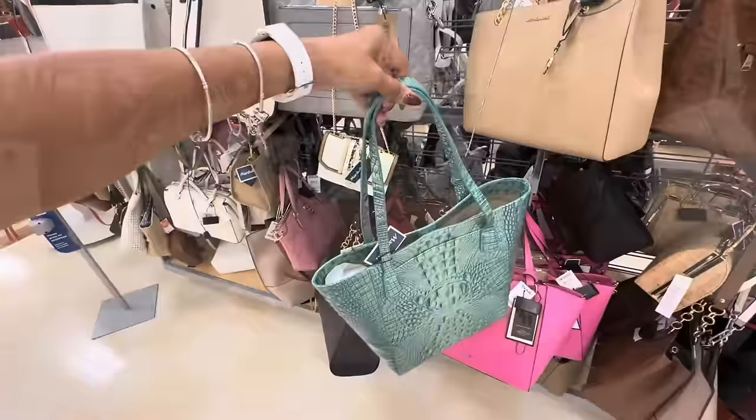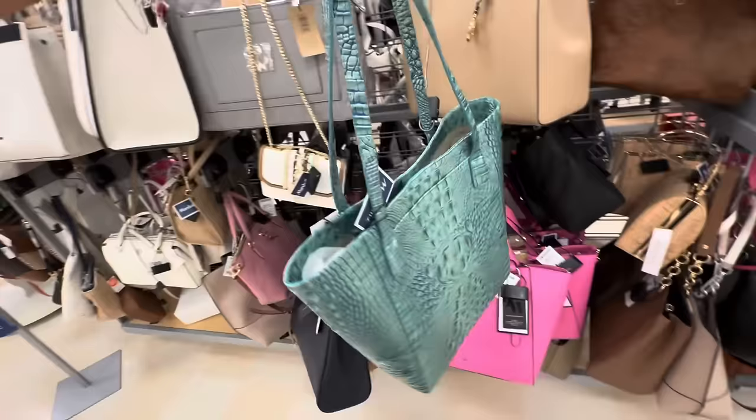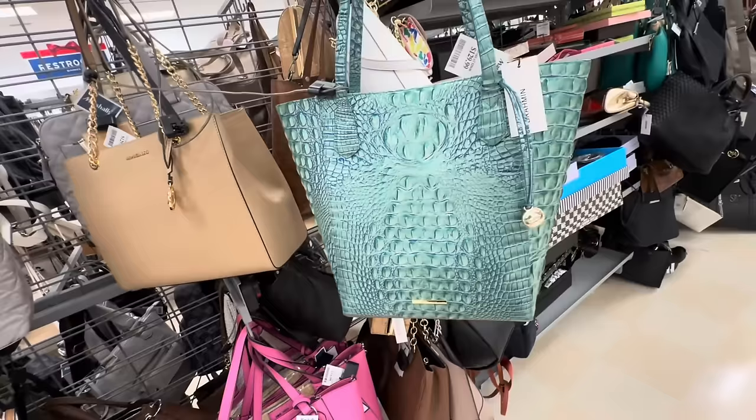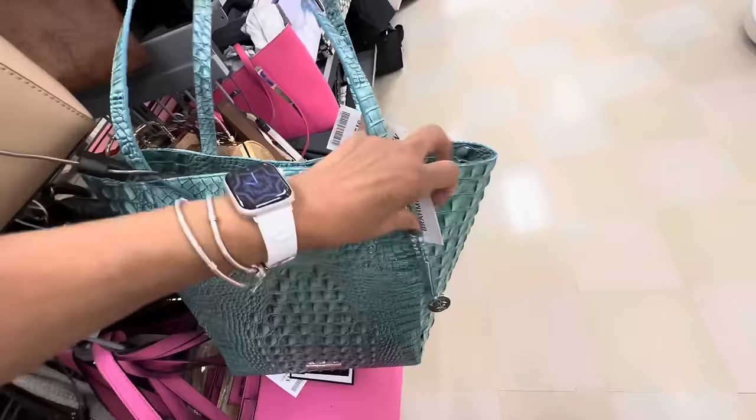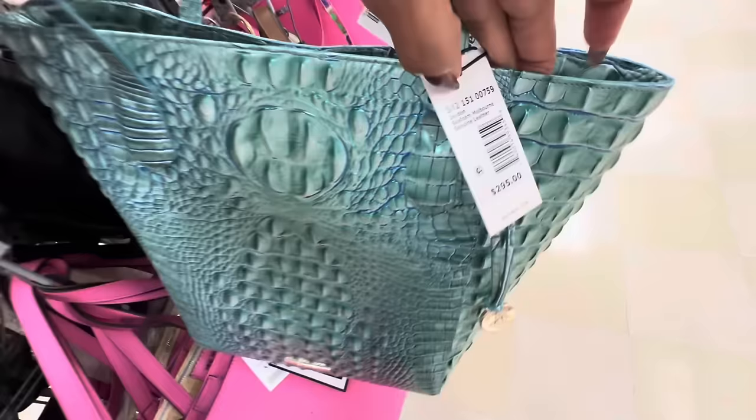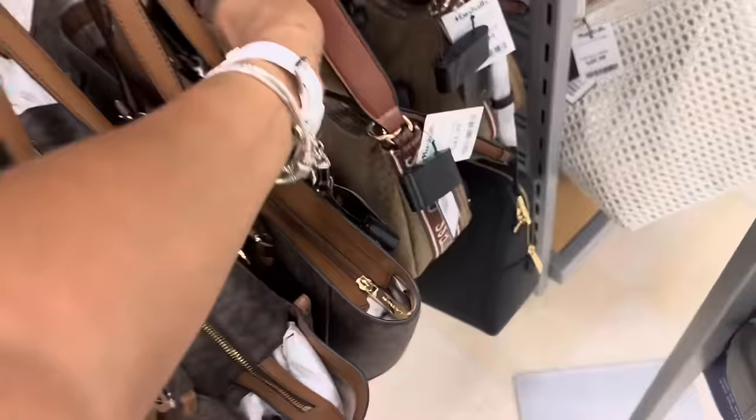So this is a beautiful Brahmin greenish blue tote. Isn't she beautiful? I love it. This baby is $130. Let me see if I could show you the name. Okay, it's Jaden Seafoam Melbourne 295. See that? Oh, look at this Guess right here, hobo style.